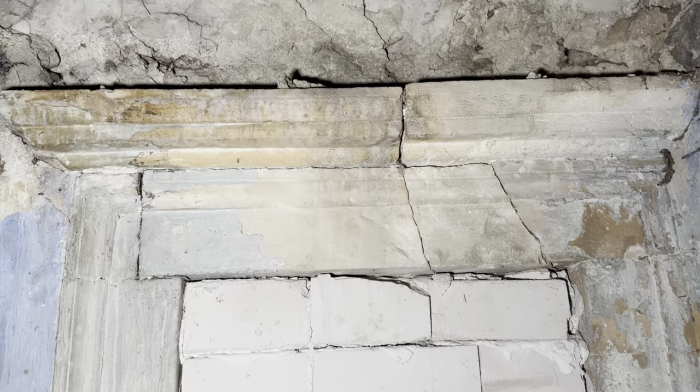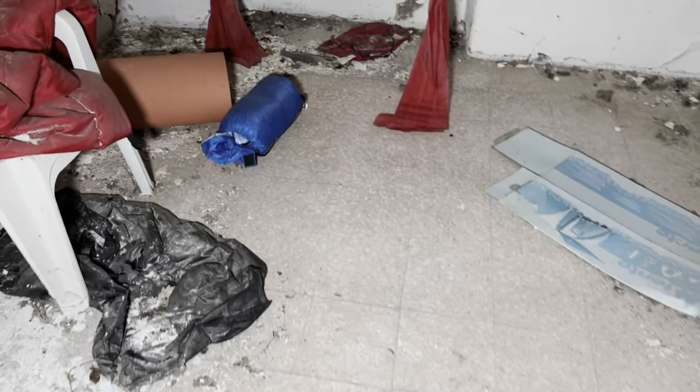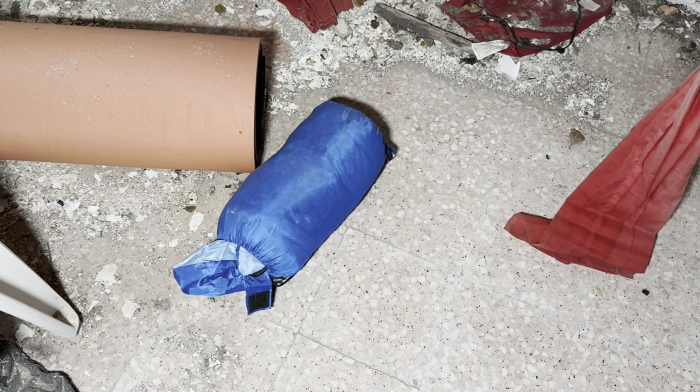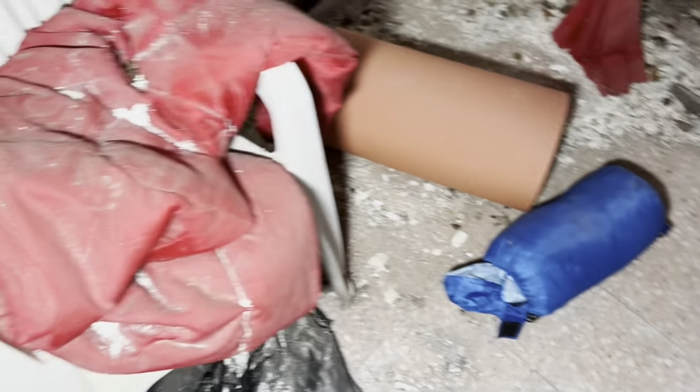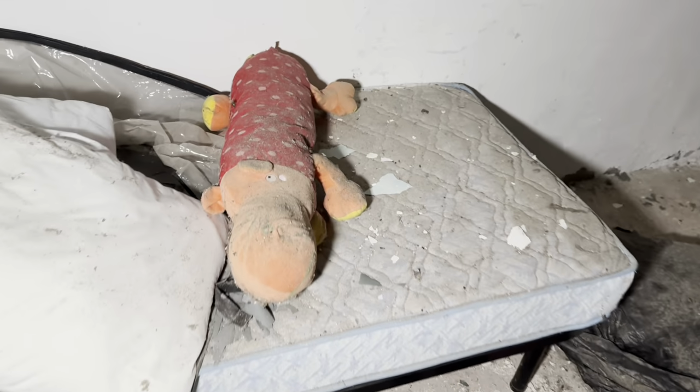Now, don't you think it's strange? They've bricked this door up. All the doors that are left open, and this one's been bricked up and then kicked open again. I wonder why. Somebody, at some point, has been sleeping in here. Because look, oh, I could use that. Don't know what infections they've got. But yeah, the sleeping bags. There's a bed there with a strange hippo on it.